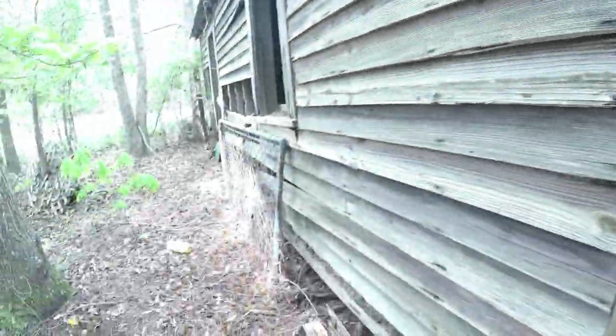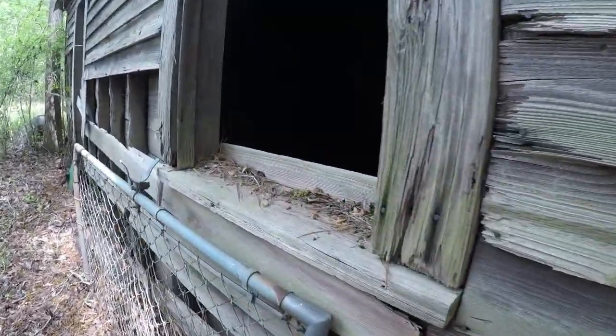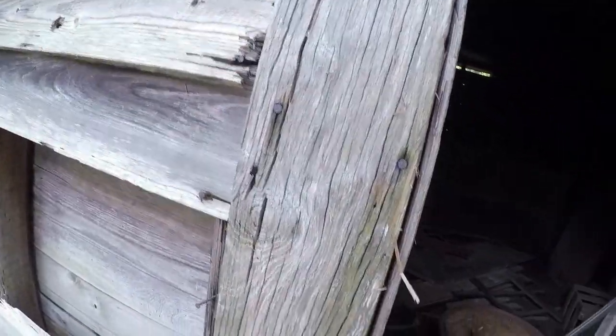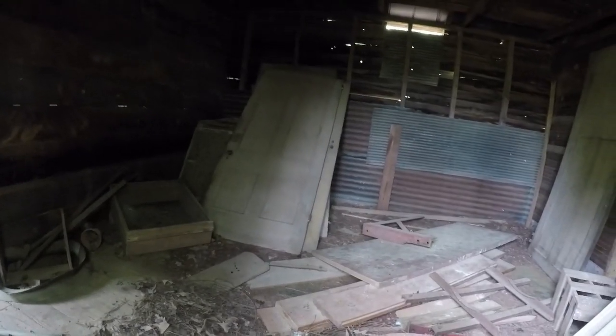So we'll look in here. Yeah, this area is gonna be trashed up pretty bad. Still seeing a bunch of just round nails. No square nails yet. They're old round nails, at least. What do we see in here? Do you see anything? See any treasure? I'm not seeing anything. An old door. It's really cool. Well, hey, there's an old bottle over there. I may have to sneak in there and get that.